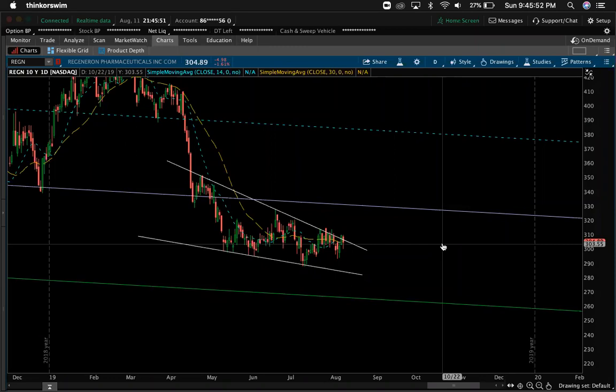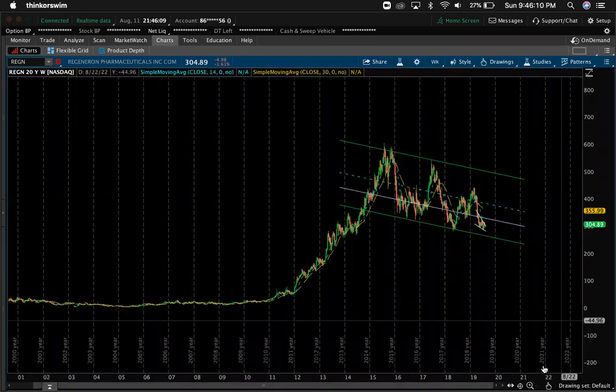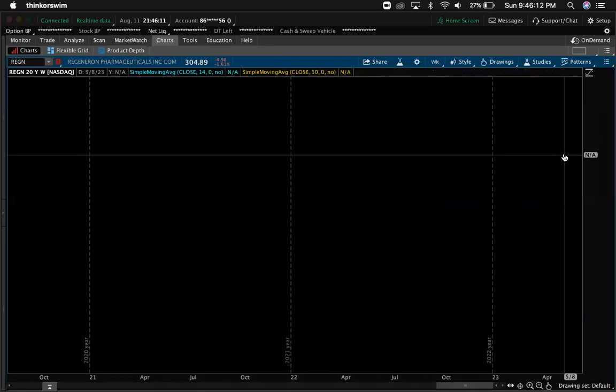So when you're trading BIOGEN, you have to look at ranges. Look at the daily candle range. Look at the weekly range. You want to look at the daily candle range more towards the end of the week, and you want to look at the weekly range more at the beginning of the week, like a Monday. So when I open up my weeklies, for example, here we go. Here's a weekly of Regeneron.